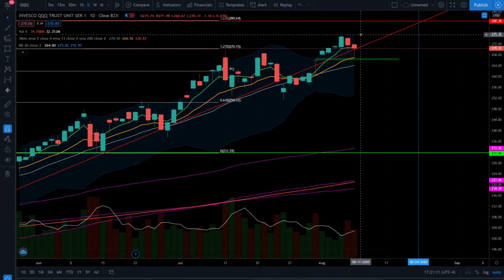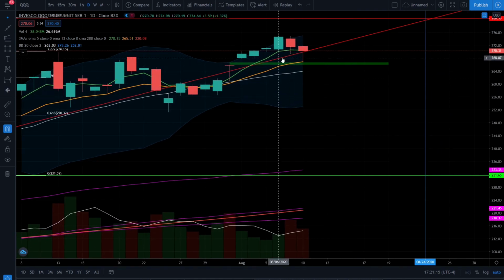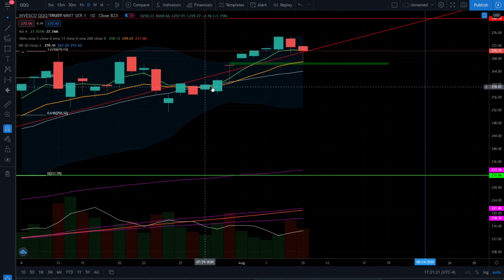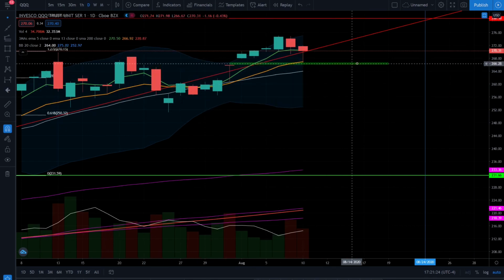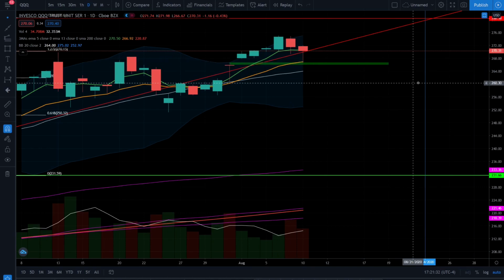So remember, just because we had 2 red days in a row doesn't mean we're bearish on the Nasdaq 100, because we still have a lot of bullish technicals with this 5 EMA well above the 13, and we have this nice positive upward slope 20 simple moving average. So in order to see any bearish momentum take over, we need to see this 5 start to cross below the 13, and we're not even close right now.